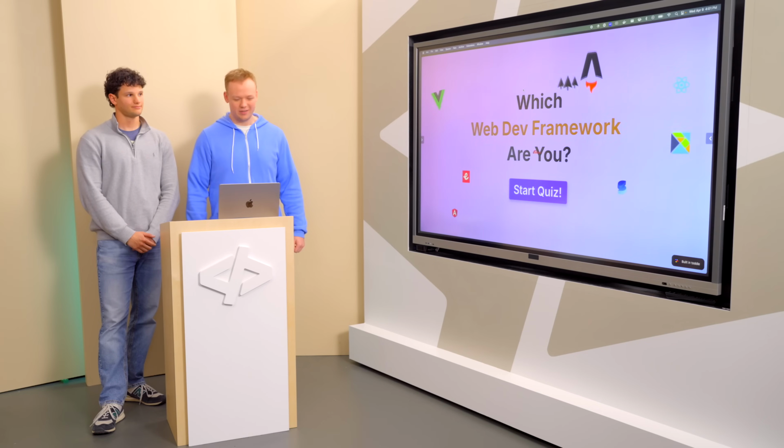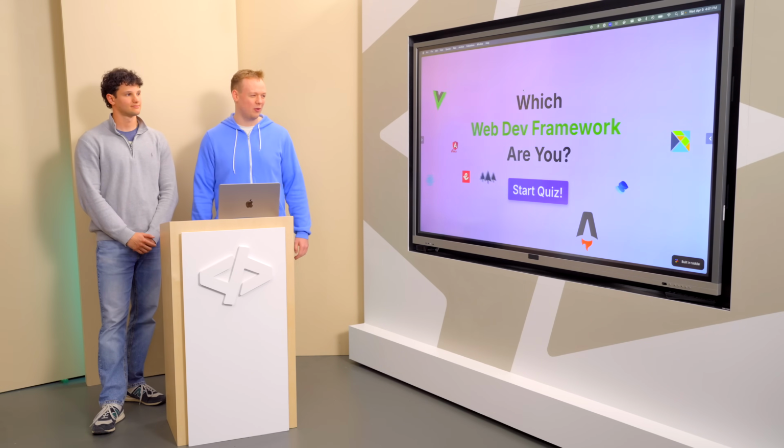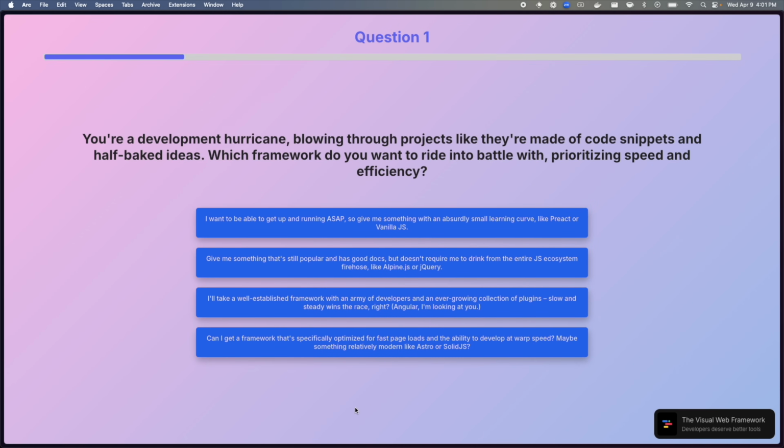Sweet. All right, so this is our deliverable here. We're seeking to answer the age-old question for our users: which web dev framework are you? You can just go ahead and get started by pressing the big bouncing button, and it's going to load for a second. And we get an initial question here.